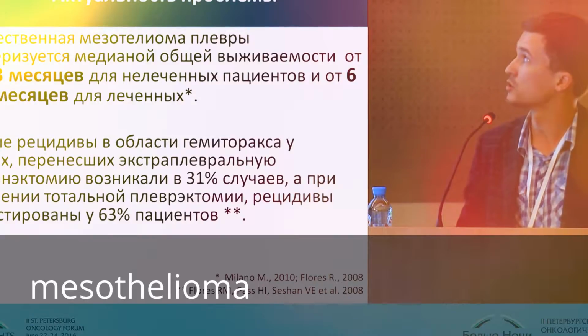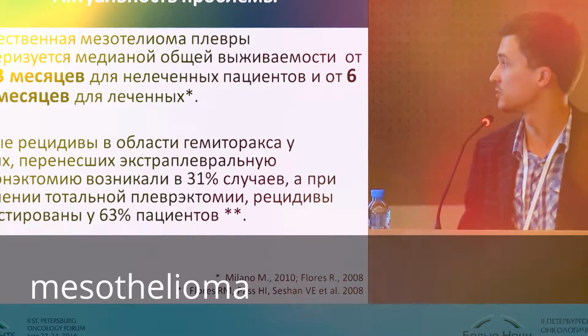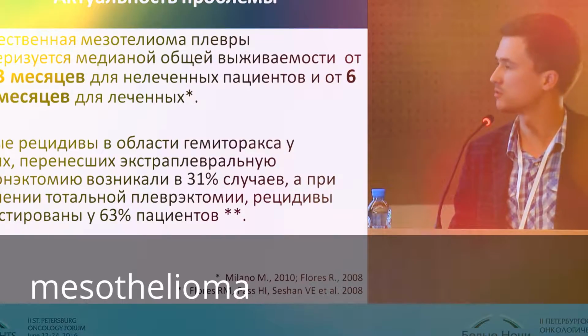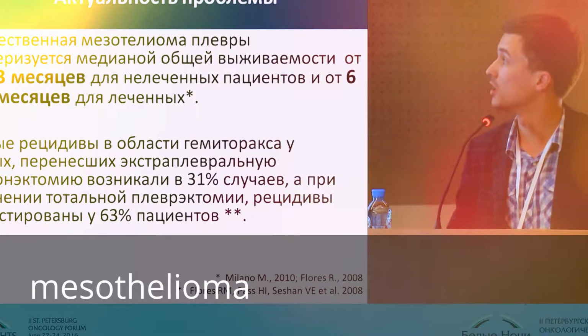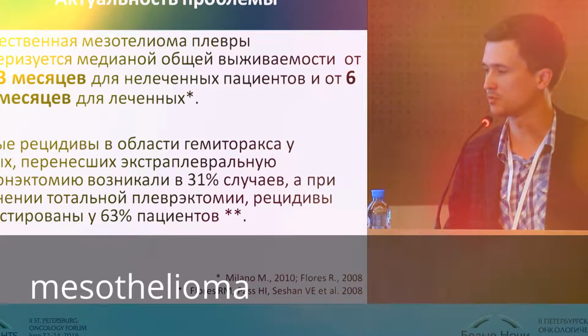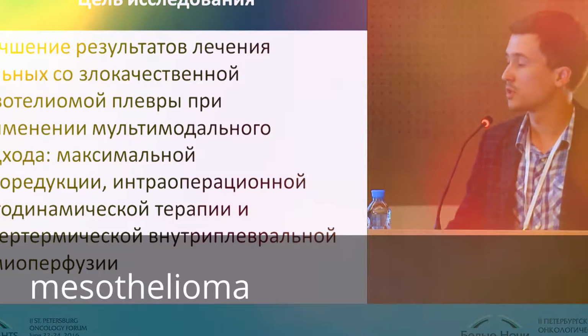It was characterized by the median survival of 4 to 13 months for non-treated patients and from 6 to 18 months for treated patients. Relapses were diagnosed in 63% of patients. And so the treatment will be aimed at reducing the possibility of early death. There are no standards for surgery and practically no recommendations for chemotherapy and radiation therapy.